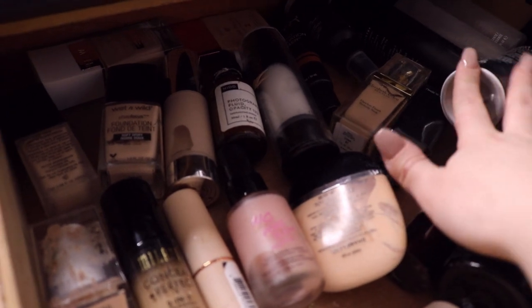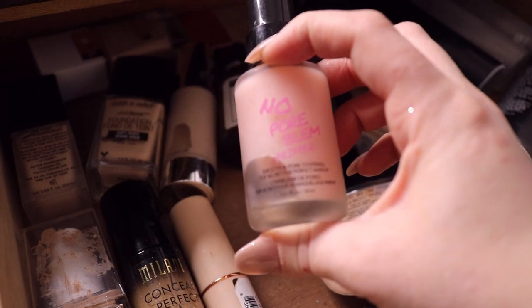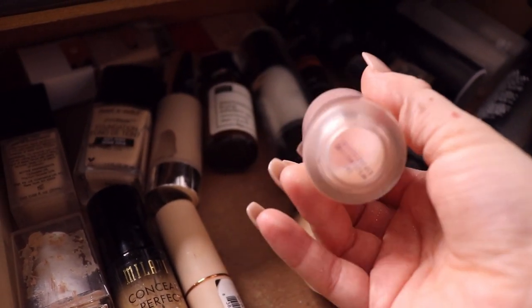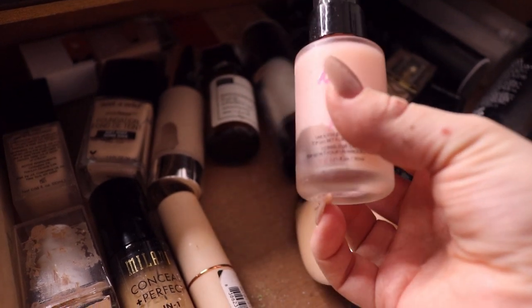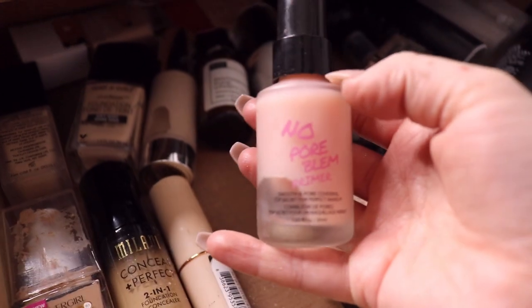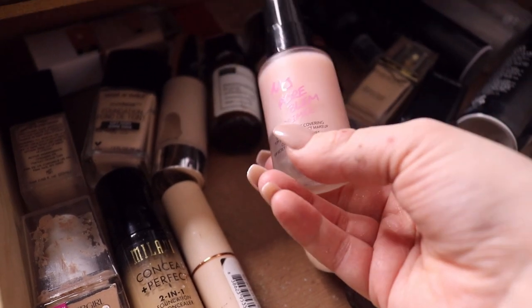Let's see, I keep all of my primer, well not all my primers, but all my setting sprays here. And some of my primers. So like this primer is really dimethicone, the No Problem primer by Touch and Soul. It is a good primer, but it is very dimethicone-y. So it kind of makes me really dry. I don't really like dimethicone primers, and a lot of my foundations, if not all of them, are water-based, so this does not mix with my foundations.